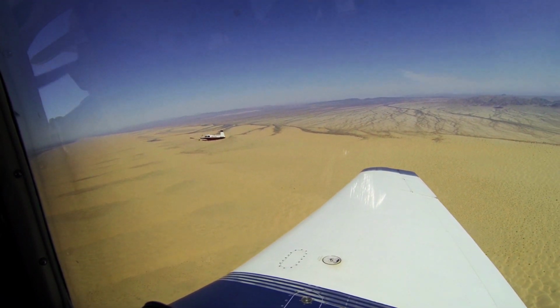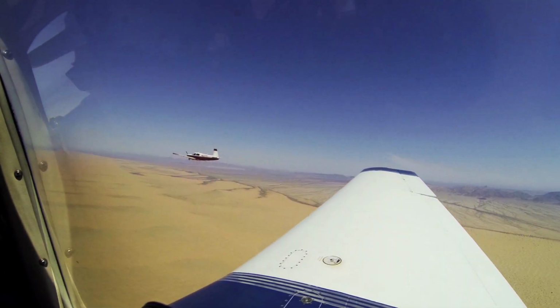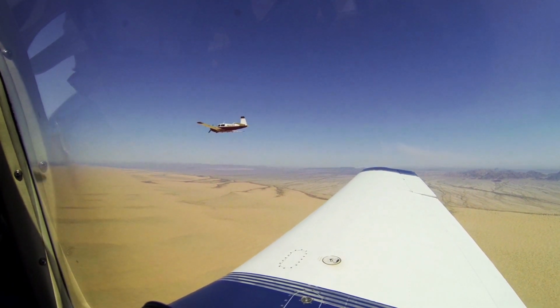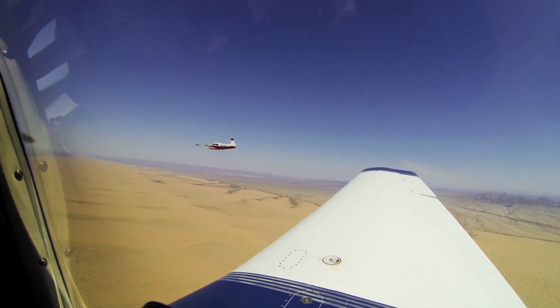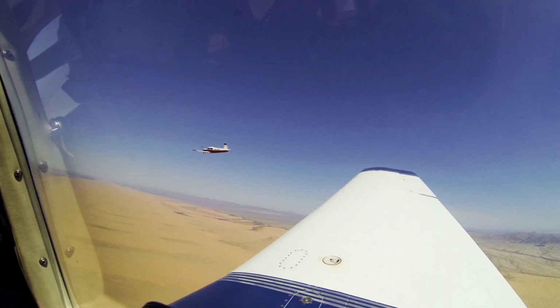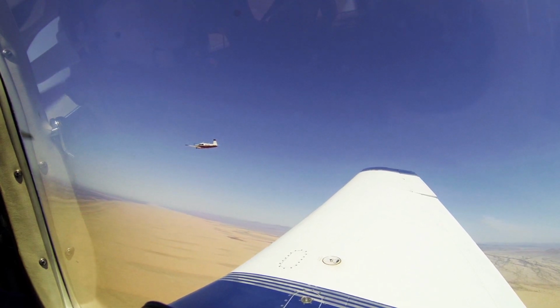Lead's rolling out. Now remember, Moonies accelerate slowly and decelerate slowly. And back to the left. Remember, you don't want to get too far behind him. He's going to pull away. Yeah, there you go.